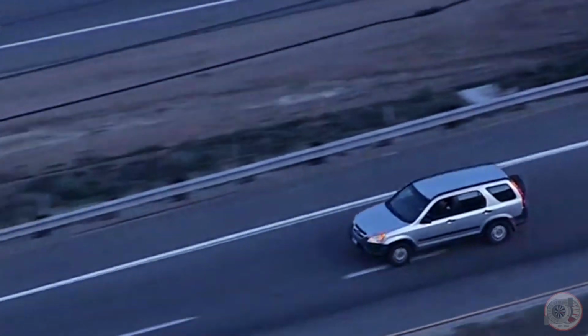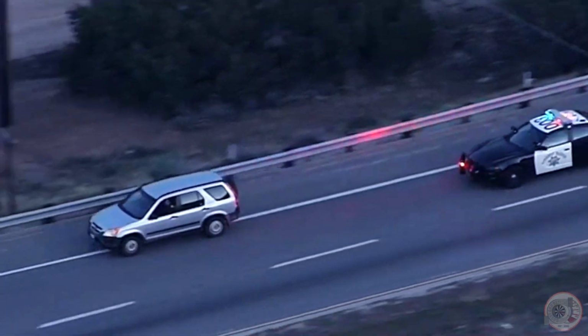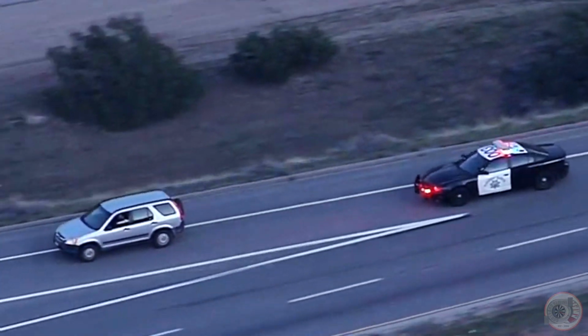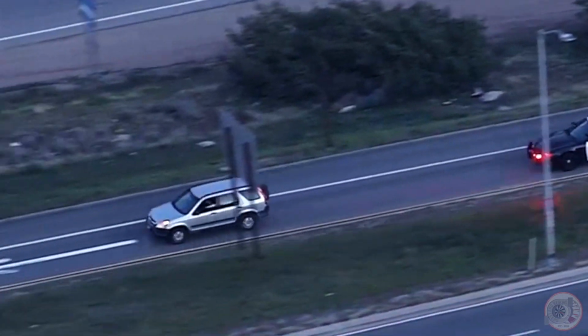So I'm going to widen out just so that we don't miss what's going on here. And sure enough, there is a CHP unit right behind him. And let's see if this is his opportunity to just give up before anybody gets hurt.